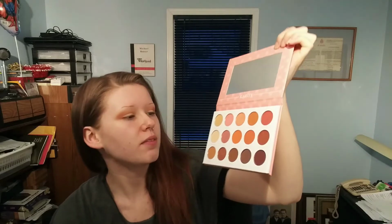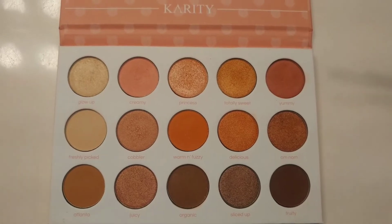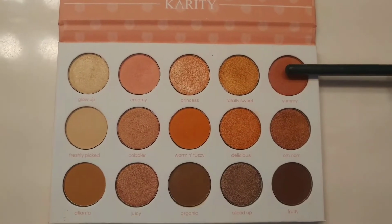Okay. Now, I'm going to take that same pencil brush that I was using before. Oh, I might as well get closer to the camera. Okay, so I'm going to deepen that color. Ooh, well, that was fun. So, I'm going to go in with Yummy, oh gosh, that's a nice kind of mauve. No, not mauve, that's magenta. That's what I'm looking for. Yeah, I'm going to go in with Yummy and add a little bit more color to my crease.